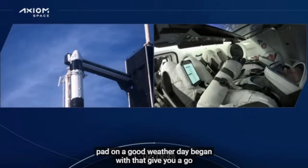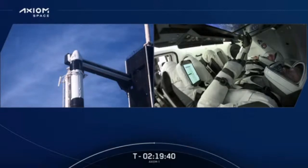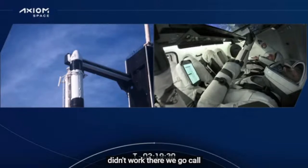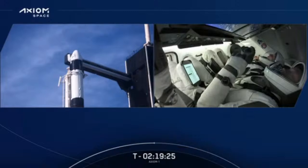Copy, Dragon. With that, I'll give you a go for Section 4 suit leak checks. In work. There we go. Call out to actually begin the timer.